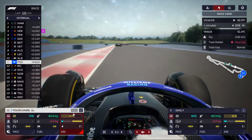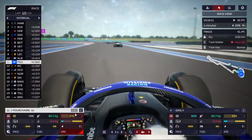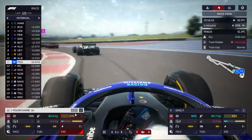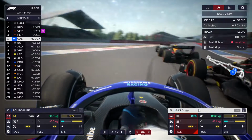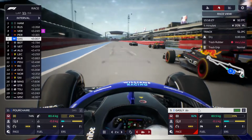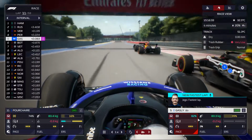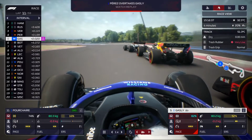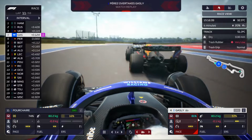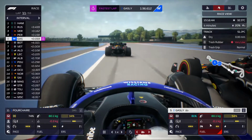So it's a one-stop race for both our drivers. Nothing too exciting at the moment. Yep, Pierre is just doing his thing, and in fact he is going for the overtake. Go on, Pierre, you mad thing, you. Fastest lap. And he will get the run here. Red Bull gained a place. Our hard tyres seem to be coming into effect a little bit.